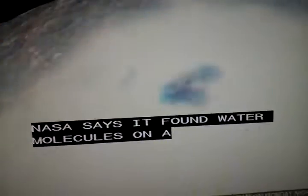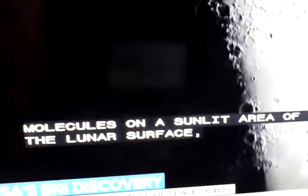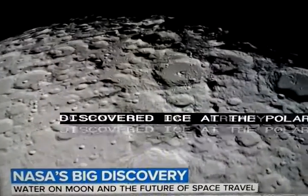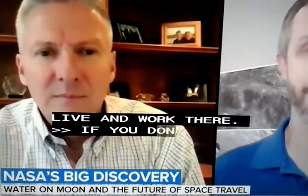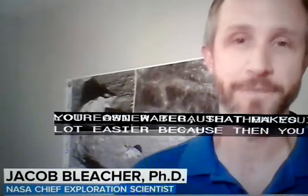previous crater. Scientists had already discovered ice at the polar caps, but water spread across the rest of the moon would make it much easier for astronauts to live and work there. If you don't have to carry your own water, that makes it a lot easier because then you can carry other things. So using what's there at the moon is a really good strategy for us moving forward.